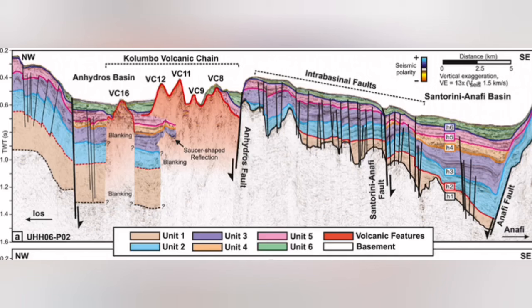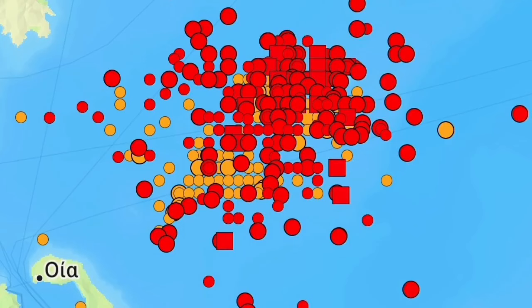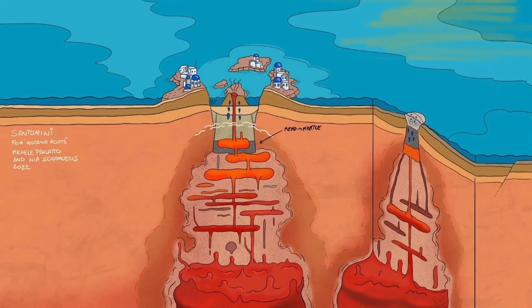I will highlight that area. This is the Kolumbo volcanic chain that we have. Most of it, or almost all of it, doesn't reach the surface of the water. They reach and they get eroded again. And this is where we have this swarm of the earthquakes. They are something rising within the earth crust, a thinner part of it, not related to what Santorini is usually doing.